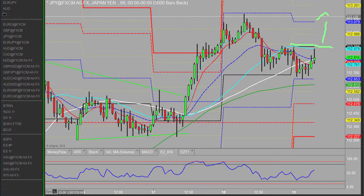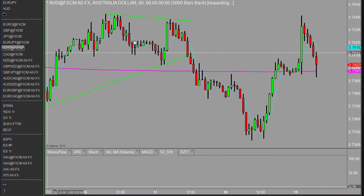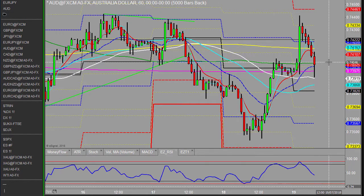Okay, dollar yen, so Aussie dollar. Aussie dollar, one hell of a move yesterday afternoon. It pulled up better than all the rest, and has pushed through with the employment data coming in favourably overnight. But it has given much of that back now, and it's probably not that far away from rolling over.